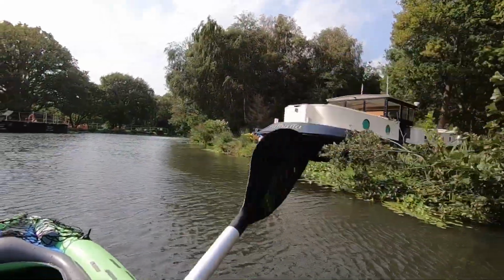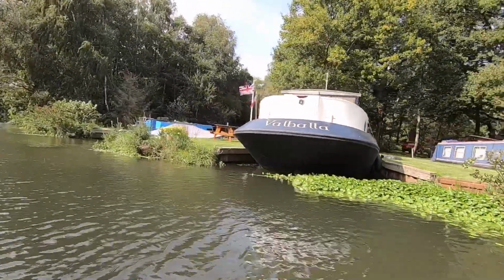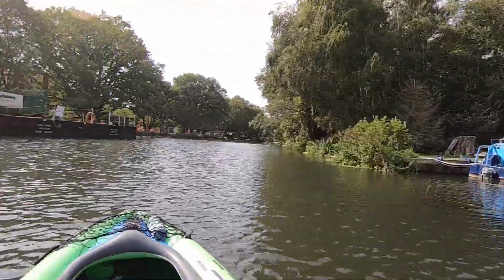It's quite windy, but as you can see from that Union Jack flag, it's blowing me along. Thank goodness for that.